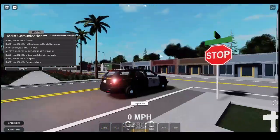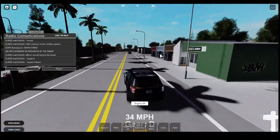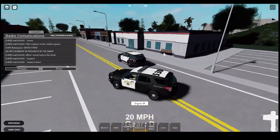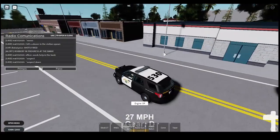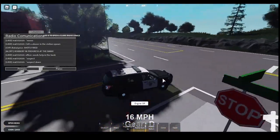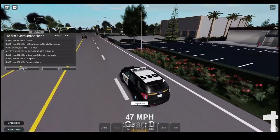Why am I hearing stuff? Oh, also, something else that I get for being included as part of the CHP team is guns galore, guys. I don't know what this guy's doing. You have fun with that. Let's go ahead and pull on over to the side of the road here, because this is the closest thing they have to a highway, it seems.